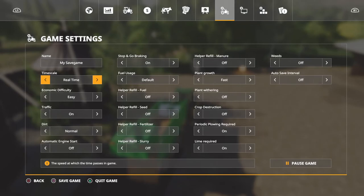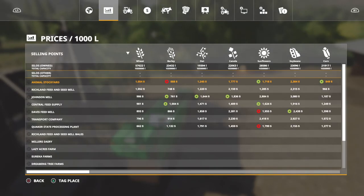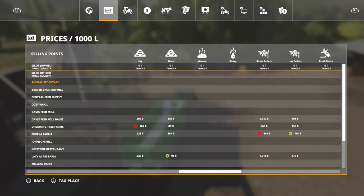Now, I think I may have other stuff I never even checked. Oh, look at that. Holy cow. We've got all kinds of stuff in here. We got a bunch of wheat, bunch of barley. Not a bunch, but sunflowers, canola, corn, and I think that would be it.